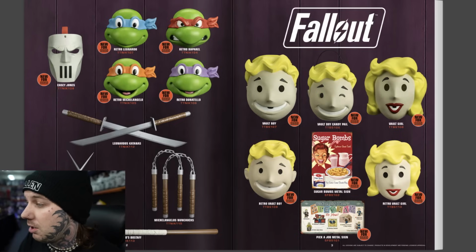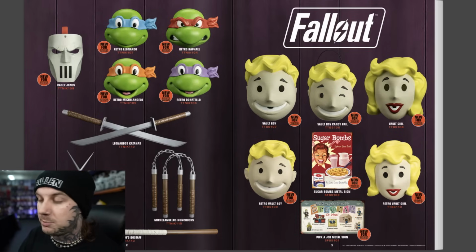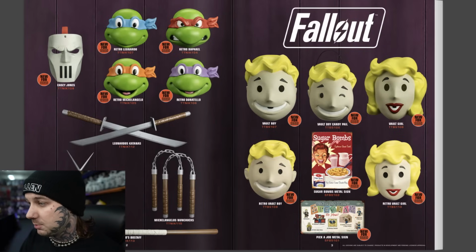Anyways, moving along, we have some Fallout releases on the third page there. Everything on that page says new for 2025, so I'm assuming that Trick or Treat just got the license for Fallout. I don't know much about video games, but I do know that Fallout is a big, big series. So I'm sure that some people out there are going to be stoked on that.